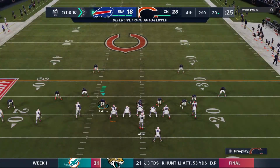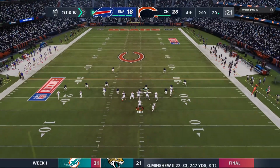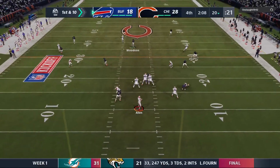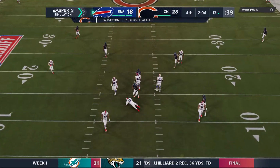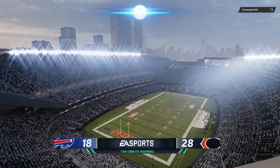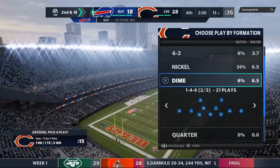Allen and the Bills now with a 1st and 10 at the 20. He'll set up to throw from the gun. And he'll go down. The Bears get there for the sack. So that complicates things a bit here. 18 yards to go now on 2nd down.